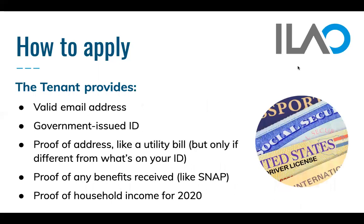So these are things that the tenant must provide. 1, a valid email address. 2, a government-issued ID. 3, proof of address, like a utility bill, but only if their address is different from what's on their ID. 4, proof of any benefits if they receive benefits like SNAP or Medicaid. And 5, proof of household income for 2020.